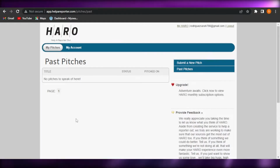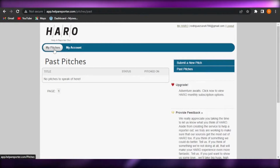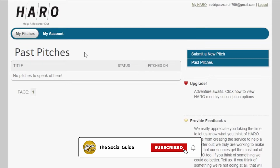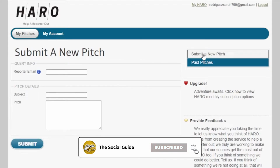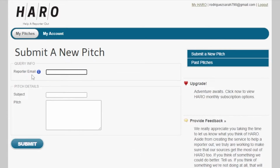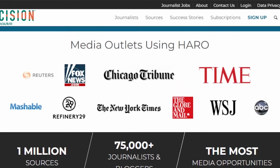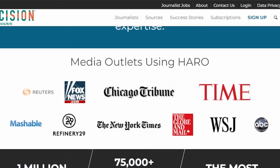How to create the sources? Well, you can go to the HARO dashboard and go to My Pages. It will show you all of the pages that you have already created. To create a new one, you will click on submit a new page. Here you will enter the reporter's email and the query info. So if you have any queries, or if you know something about your niche, we are signing up as a source on helpareporter.com. We are not signing up as a journalist.